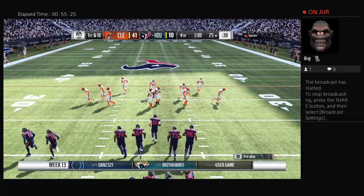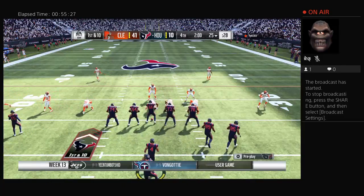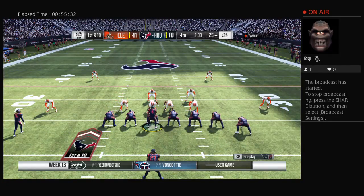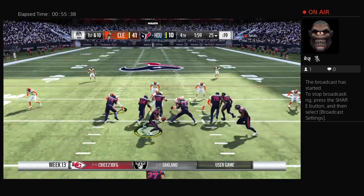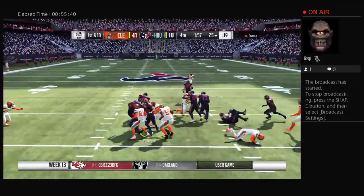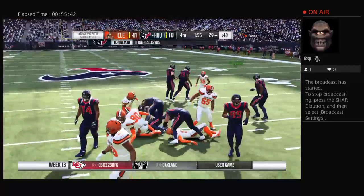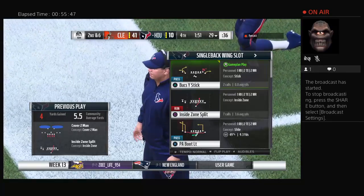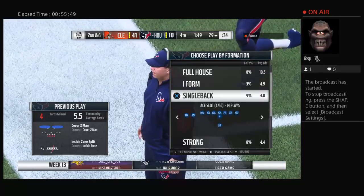Watson will bring up the Texans here, 1st and 10 at their 25-yard line. A run by Foreman to start the drive. And he's able to plow forward up to about the 29, just shy of the 30. It's a pickup of 4, and it'll bring up 2nd down.